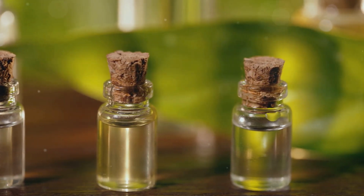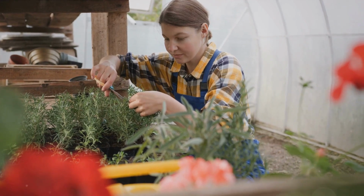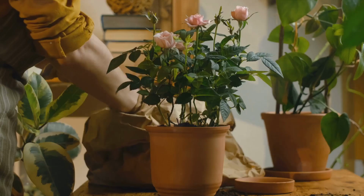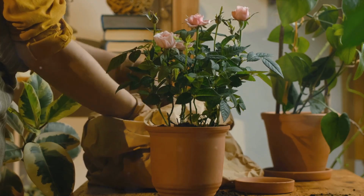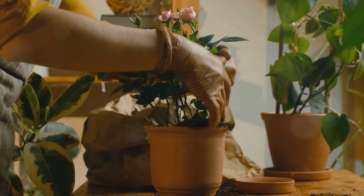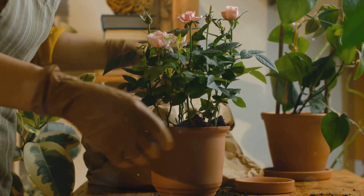With such compelling reasons, why not start an indoor herb garden today? After all, it's easier than you might think. So roll up those sleeves and get ready to delve into the world of indoor gardening. It's a journey that promises to be as rewarding as it is enjoyable.